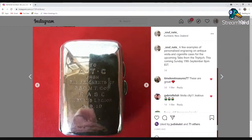This is a bit battered. This is the RASC, the Royal Army Service Corps. They became the Royal Service Corps in 1918. This is from 1919. This is the time when women first went into the workplace because their husbands were at war, and when women joined the war effort. The RASC took ammunitions and food and medical supplies to the front line. Mount Coy was one of the bases of the RASC. I find it particularly interesting that they referred to themselves as the Fragments.